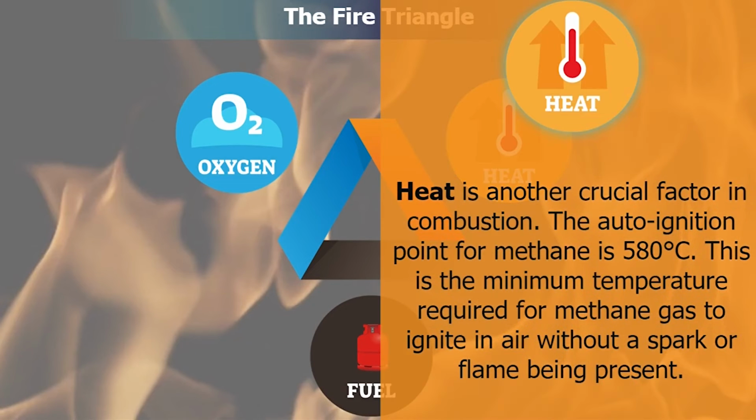Heat is another crucial factor in combustion. The auto-ignition point for methane is 580 degrees Celsius. This is the minimum temperature required for methane gas to ignite in air without a spark or flame being present.